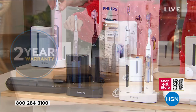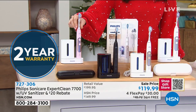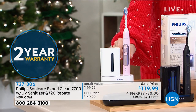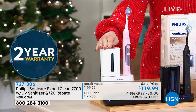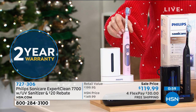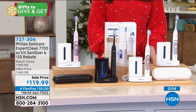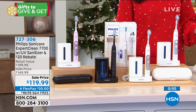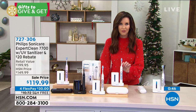You will notice the difference after your first use. If you've been using manual toothbrushes, come on over to the bright side, I gotta say. This pink is beautiful. It makes a fantastic gift. Of course, it comes with a 2-year warranty. This is Philips. This is the one that your dentist would likely recommend. I've had dentists say, okay, we've got these Sonic toothbrushes. They're $200 or they're $250, right? This is $100 off today.